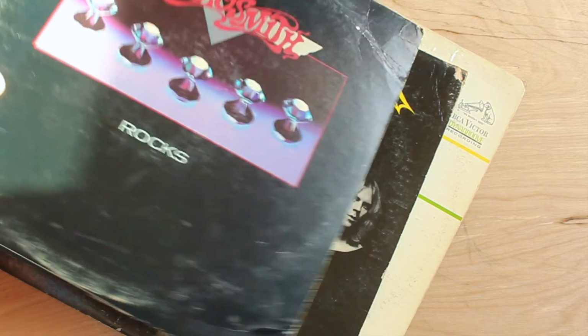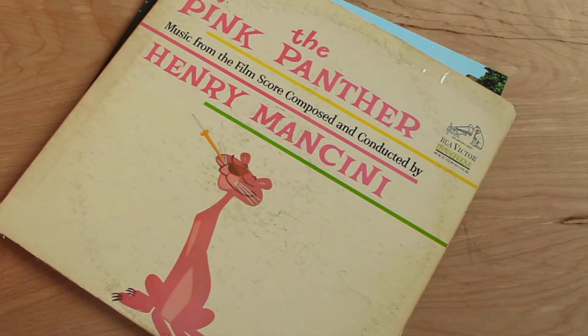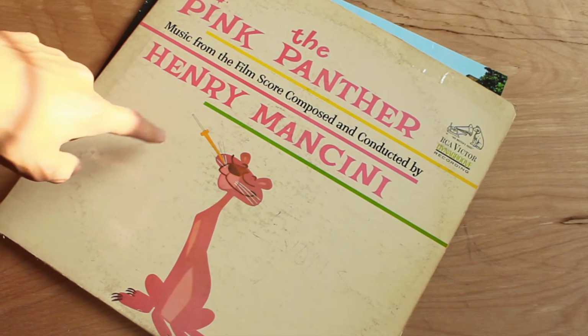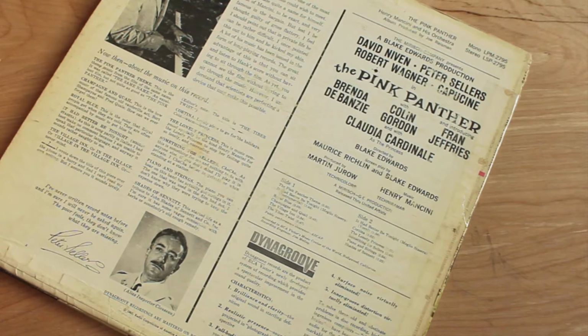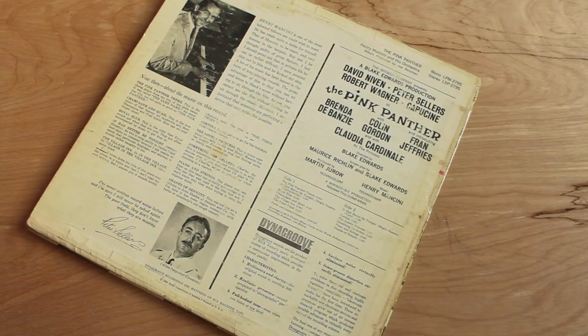Pretty popular music, it's like rock. This is the most recent one that I got. I got this at the Goodwill. This is the Pink Panther album. It even has the theme song on here. This was made in 1963. Really, really super classic. This is one of the most popular Pink Panther albums out there. And I got this at the Goodwill for $3.